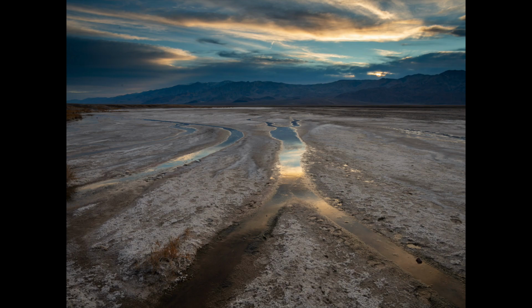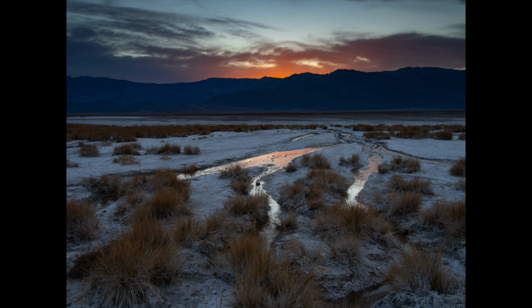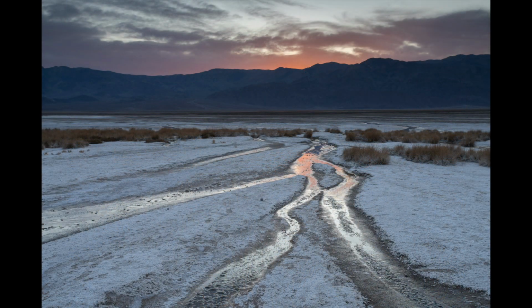Mostly, though, because I didn't have a lot of time to look around and find something, all I could find were these areas where it was pretty trampled. The salt is pretty trampled. There are a lot of people there that week. Some workshops had been there. And so I'm showing these mostly just so you can get an idea of what's possible and see the potential of the area.